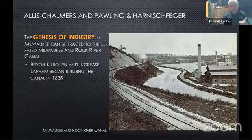What I'm going to do, of course, is just concentrate largely on Allis-Chalmers and Pawling Harnischfeger. But before getting to them, I thought it'd be helpful just to give a little bit of the genesis of industrial technology in Milwaukee. It really all goes back to an ill-fated canal, an attempt to build a canal. Of course, the most successful canal, I believe, in the United States is the Erie Canal, which kind of opened access from the eastern part of the United States, New York in particular, to the Great Lakes.